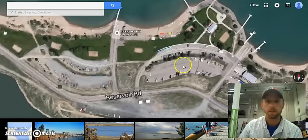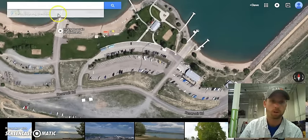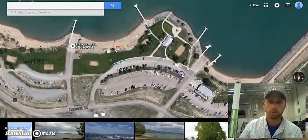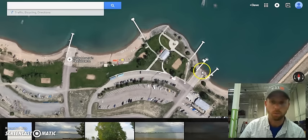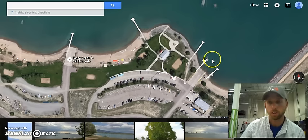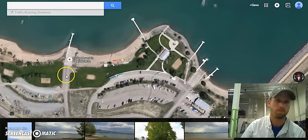As I zoom in a little bit tighter, you're going to see that there's a large parking lot and 2 boat launches, one on either side. Okay, I'll zoom in a little bit tighter here. The west side, the east launch is where the swim start is. They go out and into the water, and they do one single 2.4 mile loop over to this west boat launch.